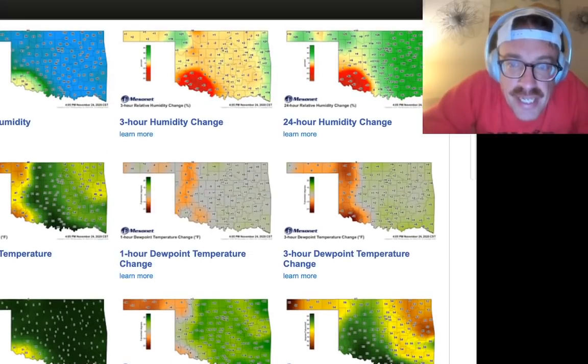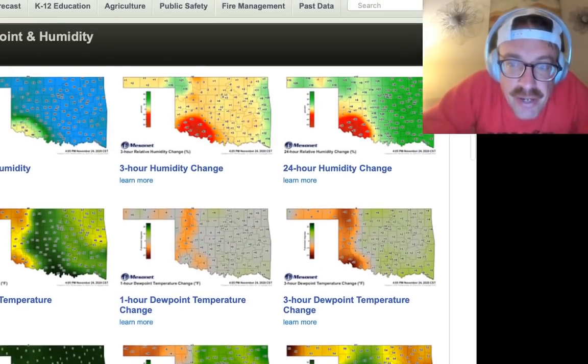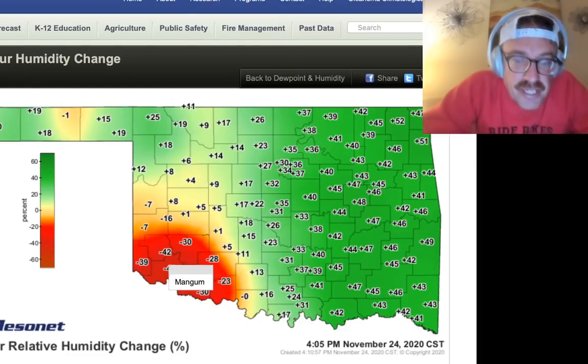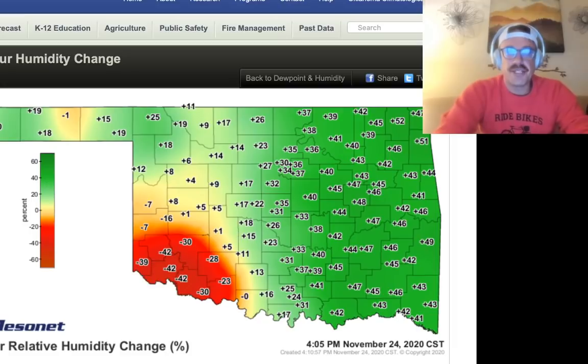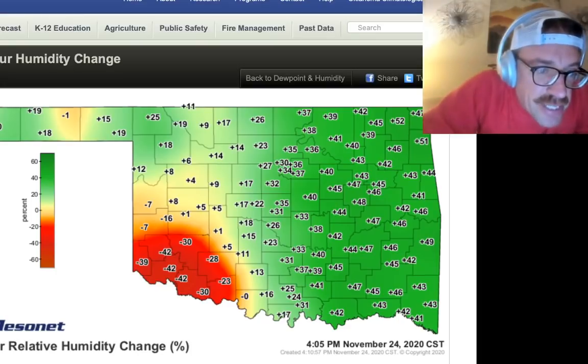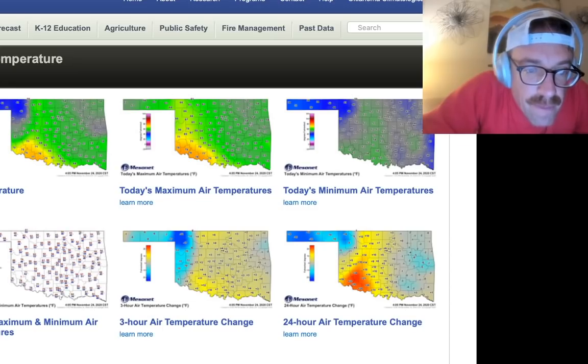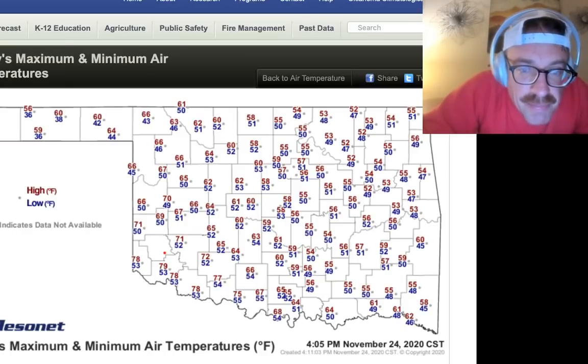The mesonet.org is a pretty incredible site to look at these awesome changes in the relative humidity. Look at that relative humidity dropped with that dry line surging into southwestern Oklahoma, punching those temperatures into the 70s there. Have an increase in relative humidity over central Oklahoma. Today's maximum minimum temperatures.